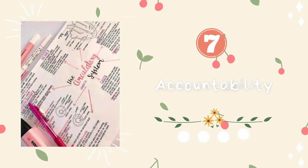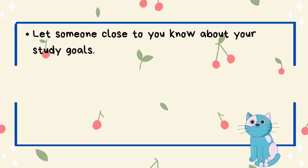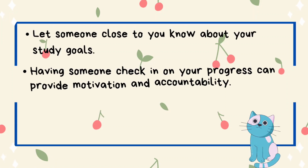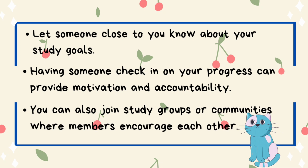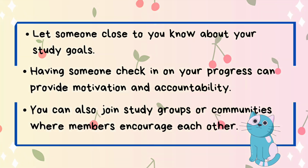Tip number 7, accountability. Let someone close to you know about your study goals. Having someone check in on your progress can provide motivation and accountability. You can also join study groups or communities where members encourage each other.